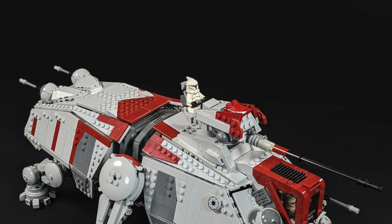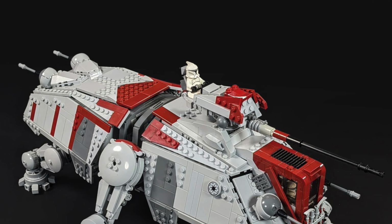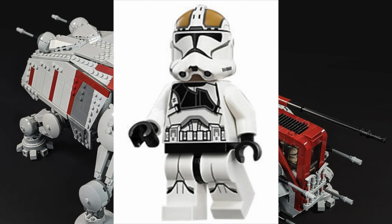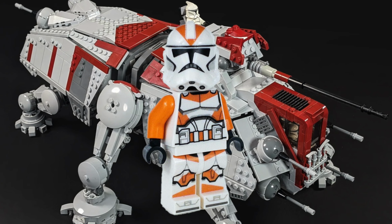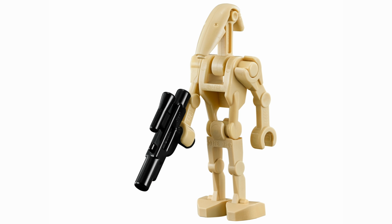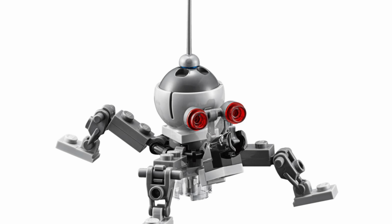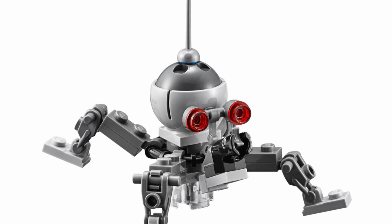So on top of the Phase 2 Commander Cody and the 3 212th troopers, we will also get a clone gunner. Not really sure what that is going to look like, if it's going to still have the orange markings of the 212th or not. And then we're also going to get 3 battle droids, and also we'll get a little side build of a dwarf spider droid. So that's pretty cool as well, that you get your droid battalion, I guess, to fight against your ATTE.